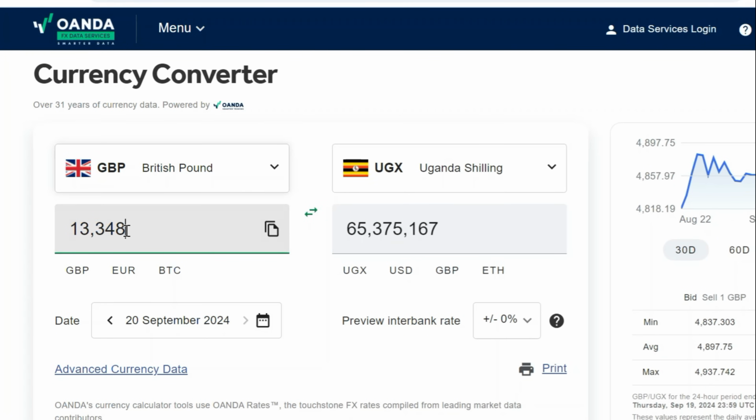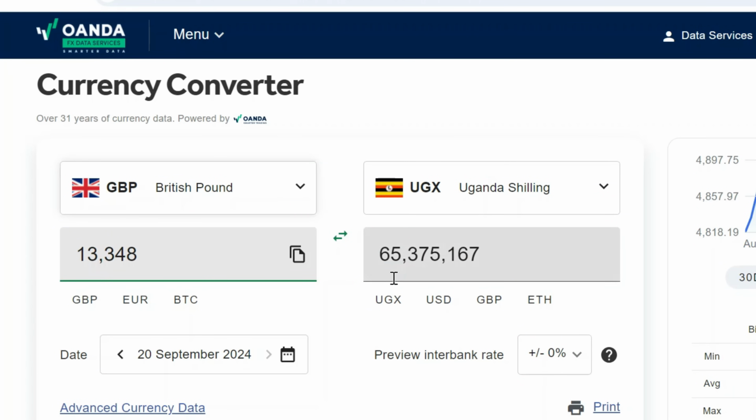So if you are coming from Uganda, this is the amount of money that you need to have in your savings that should have spent 28 days in your account if you want to guarantee the success of your student visa. It is 65,375,167 shillings. So for your own country, you can as well go to this website and then you do exactly what I have just done now.